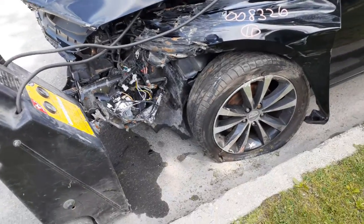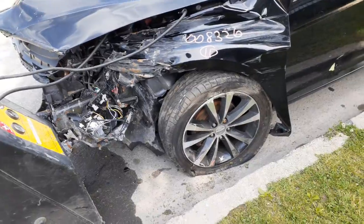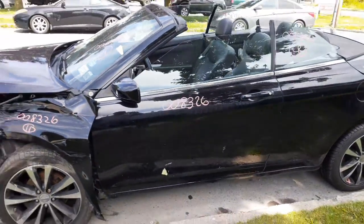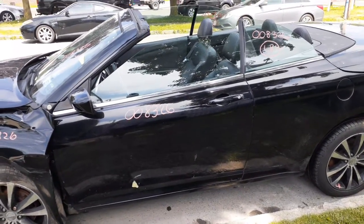Took out the entire front suspension. Two front wheels are no good. You may have some rotors and calipers and maybe some spindles. I did inventory them, but we've got to check them as we take them off. Okay, you've got a left side door, power window, power locks, a couple dings in it.